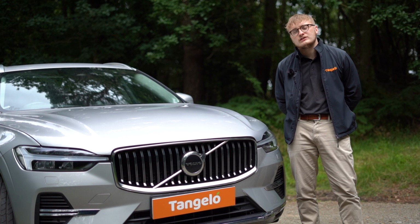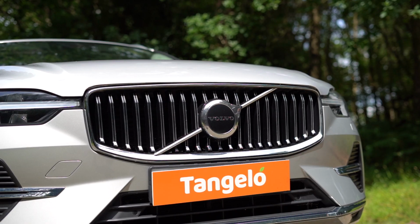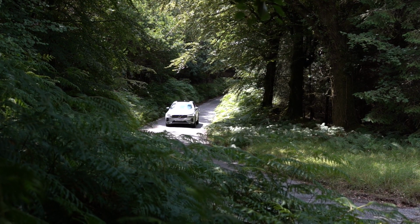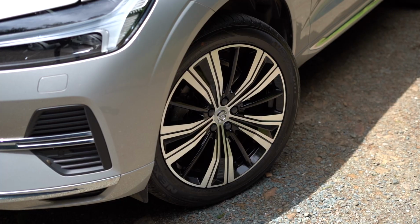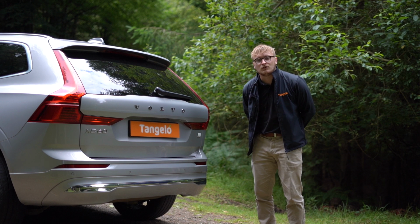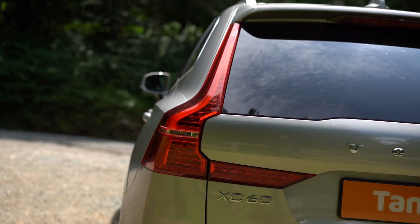The first thing you notice on this car's exterior is its striking design, with the sleek lines, the bold front grille, and LED headlights, giving you a strong and confident road presence. Onto the side of the vehicle, you've got 20-inch alloys, folding wing mirrors, keyless entry, and even privacy glass. Now, onto the rear of the vehicle, the Swedish styling continues with the iconic Volvo lights and the roof spoiler.